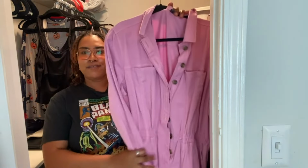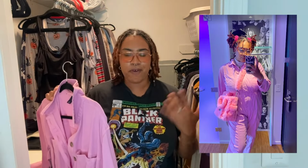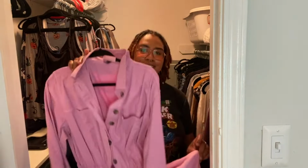The first one I have is this pink boiler suit that is actually from Target. I absolutely love it. It is a jumpsuit that I got to wear to Disney World, and I just think it is so fun and so cute. It's one of the only pink things I have in my wardrobe. It is just really fun and cute to wear during the winter time if I have a special occasion that I just want to dress up for, not in a fancy way, but in a fun way. This is something that I will grab, and I have actually gotten a lot of use out of it. So yeah, this is definitely a keep.